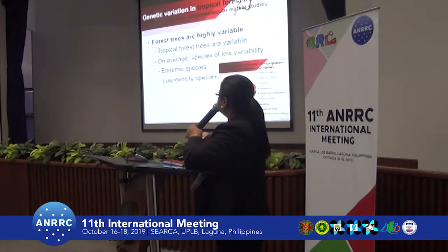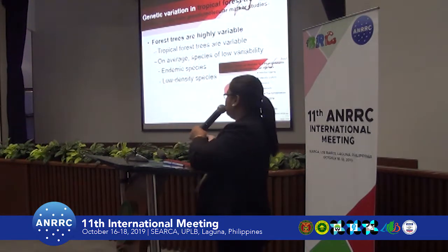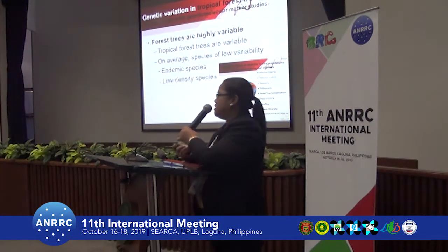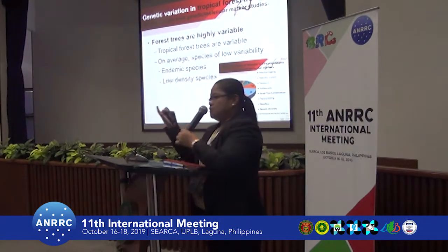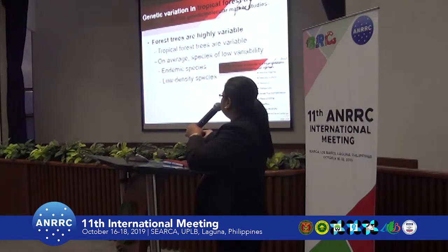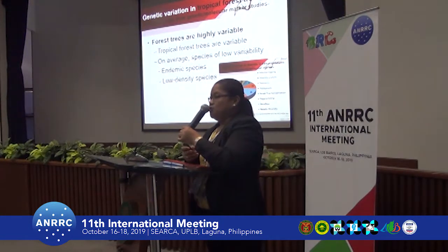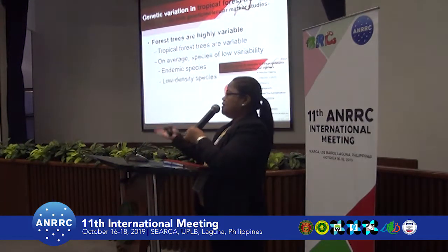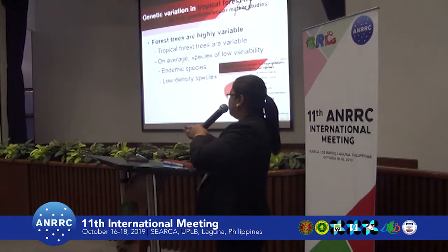discussing genetic conservation. So in the past, several genetic or molecular markers have been used to assess diversity in tropical forestries. Mainly, we have seen a lot of variability in tropical forests, but for endemic species, like the ones we found in Mount Iraya, for example, most of the endemic species as well as low-density species, on average, have low variability.